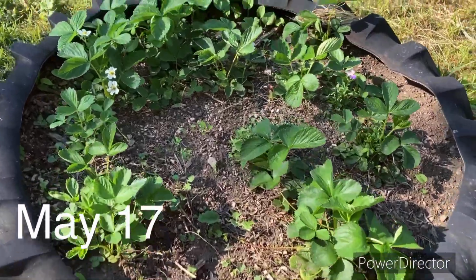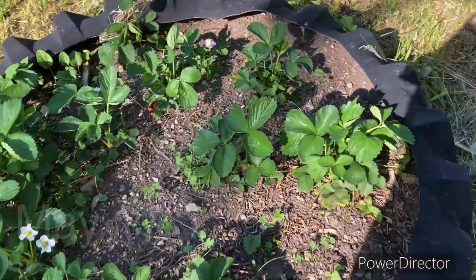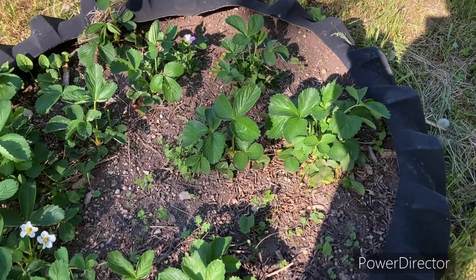I'm going to share my strawberry beds with you. I have 4 of them. And this is actually at my homestead, not at my mom's, where my normal garden is, so I'll flip you around and show you. Okay, so these are the pine strawberries that like Aldi sells.